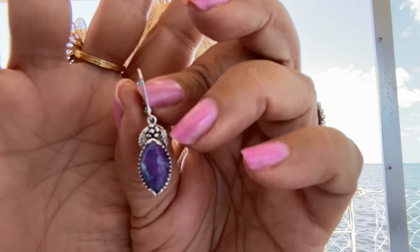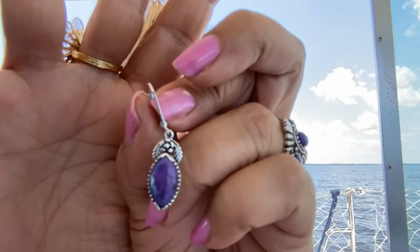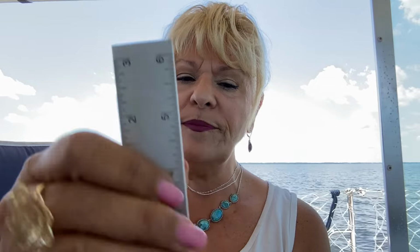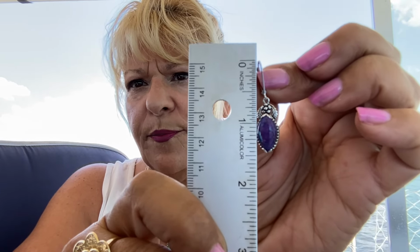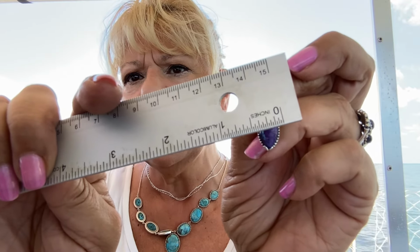And the stone that you're looking at is a 14 by 7.5 millimeter marquise cut on that one. And these are lever back, so they're super comfortable to have on and to wear. And you have that rich, purpley, regal look to them. Let me measure these up for you. So these are going to drop down about 1.5 inches, and then the stone is coming in well over 1/4 of an inch on the earring itself.